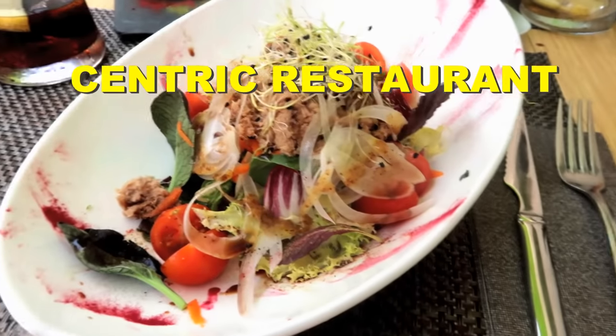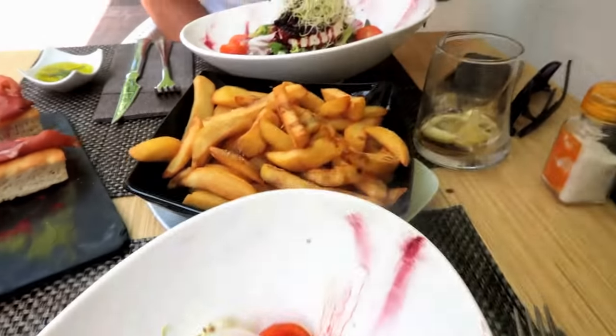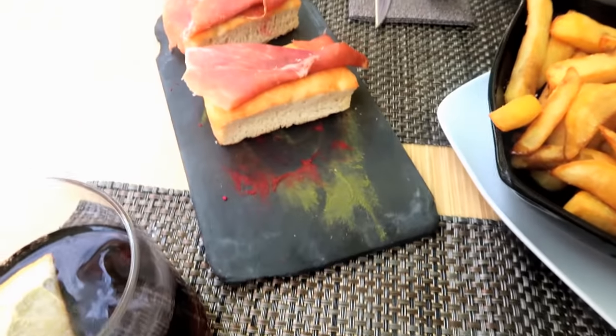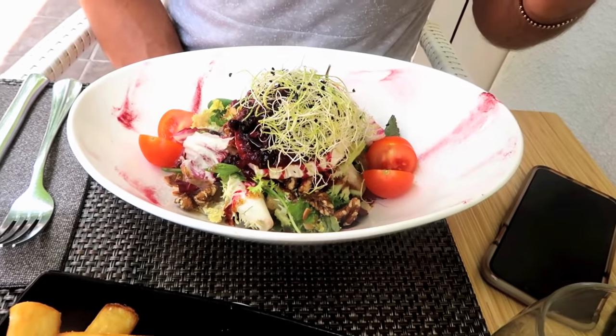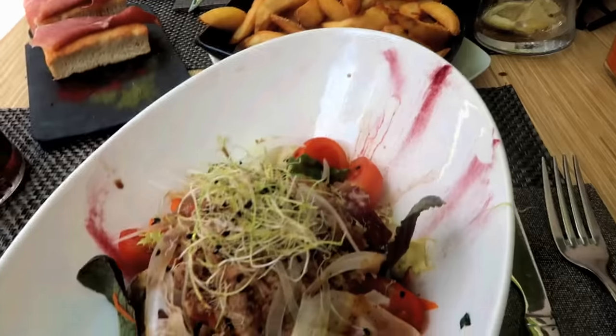Amazing does lunch look. That's a tuna salad, which is just stunning, and then we're just sharing a few chips. I wouldn't normally have them, but obviously I can't drink alcohol. And then Chris has had, what was yours called? Centric special. Centric salad. Yeah, so the restaurant is called Centric. So we're just gonna enjoy our lunch.